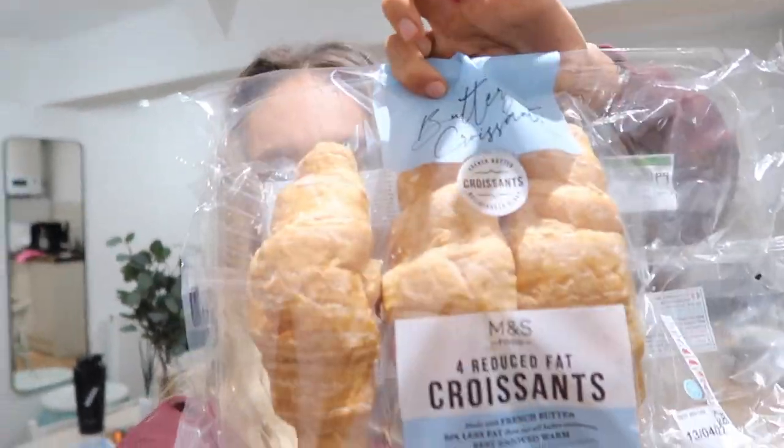So we've got a busy day today. So I'm going to have, let's have a little look, these reduced fat croissants. Can you see that? I'm going to pop some Biscoff in there, and then I'm also going to make a side bowl of yogurt and strawberries, and I'm probably going to add a little bit of protein powder to the yogurt just to increase the protein intake. Not really for me, but more for Matt. I might add some Flav drops as well because that always makes it taste a little bit sweeter. But yeah, a really simple, quick, easy breakfast.